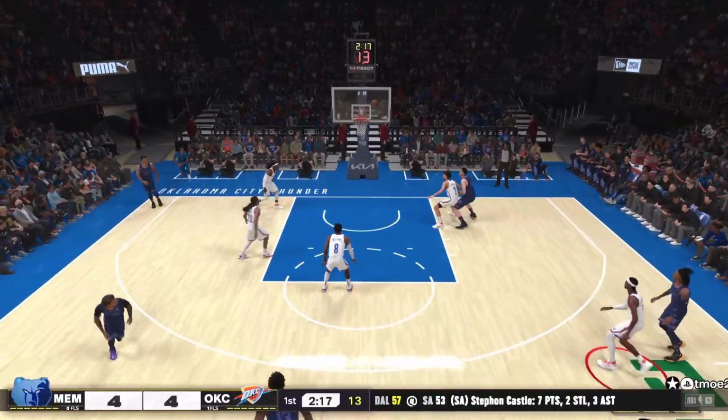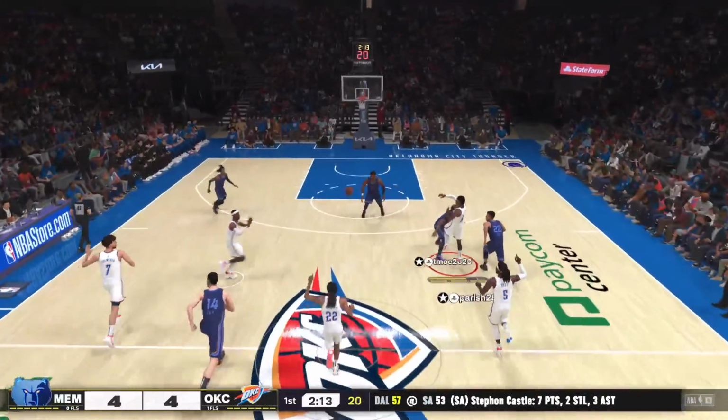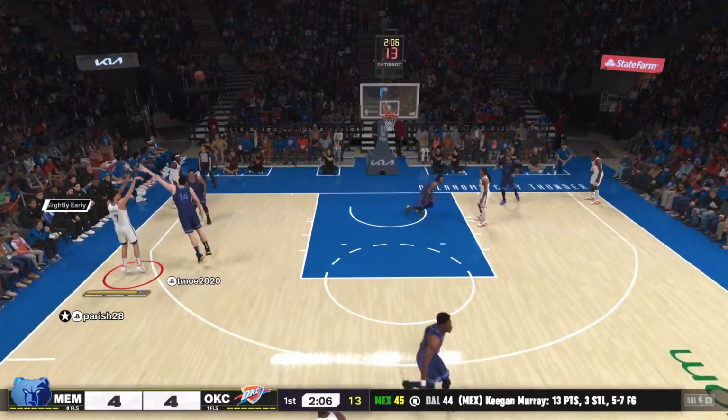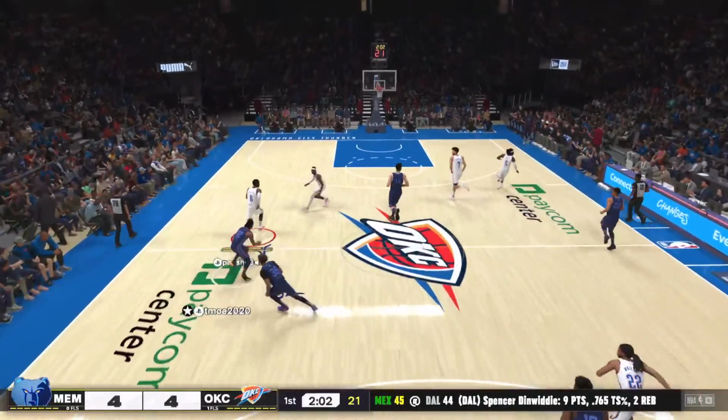Morant with a wide open look. His 3-pointer's off the mark. And here's Wallace. He'll bring it up for Oklahoma City. Now here's Holmgren from the arc. And the rebound by Jaren Jackson.